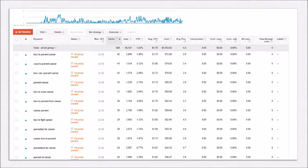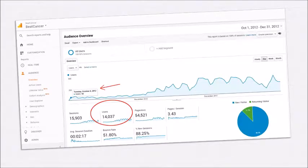Hold on to your hat, as I said before, because this next slide I think is going to blow you away. We started our Google AdWords campaign on October 1st, 2012 and ran it through December 31st, 2012. That's about 90 days, right? Look at the circle. 14,037 users. That's unique visitors. Over 14,000 in 90 days.